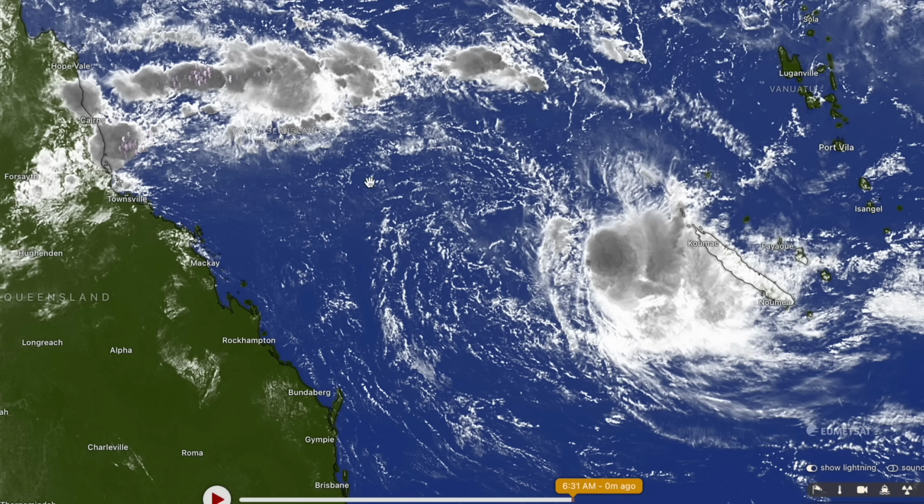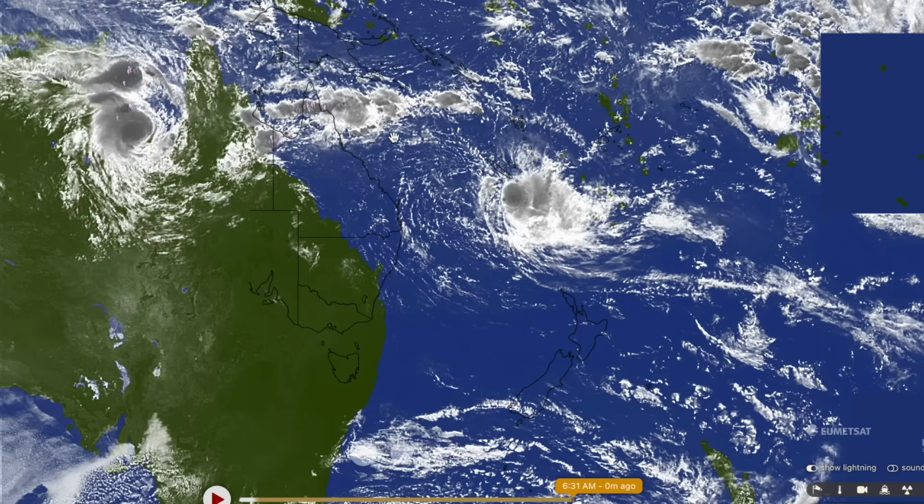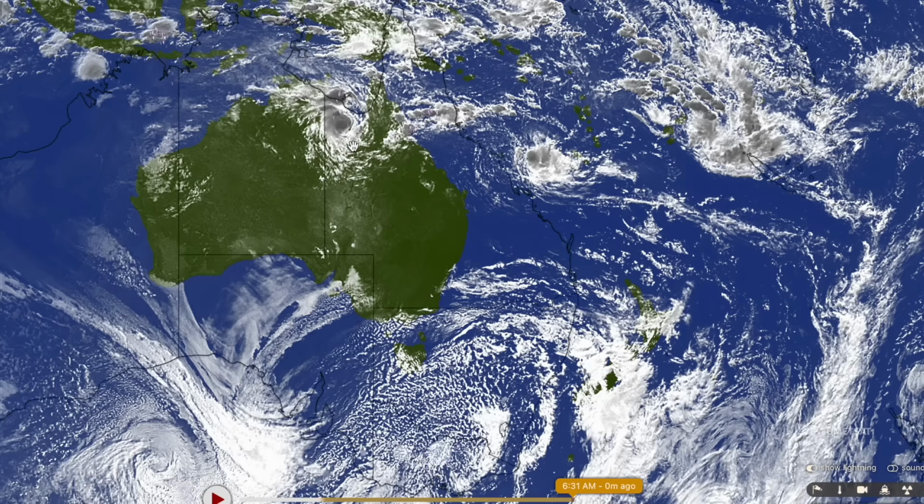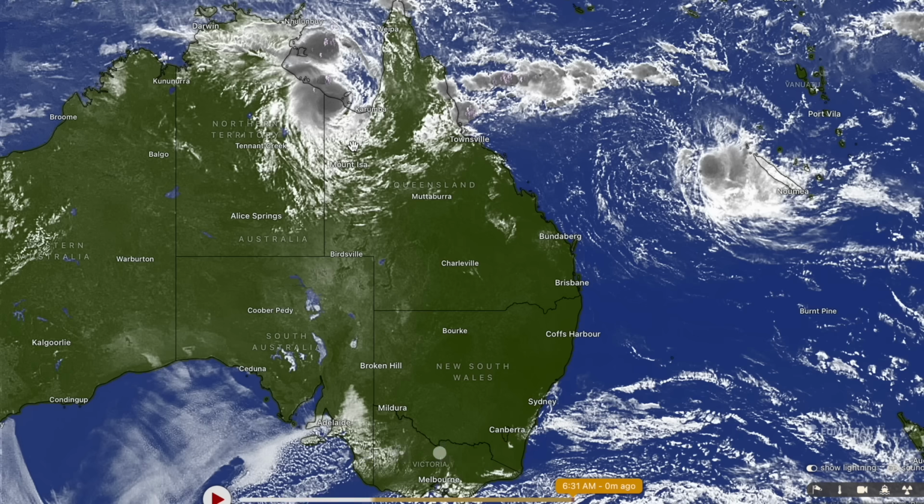Northern Queensland and the Northern Territory stay on notice for significant flooding from the remnants of ex-tropical cyclone Kirrily as she moves through, and the flooding situation will continue to evolve for Queensland and then northern South Australia and into northern New South Wales as well, where we could be seeing the remnants of Kirrily move through and deliver a significant amount of rainfall there.